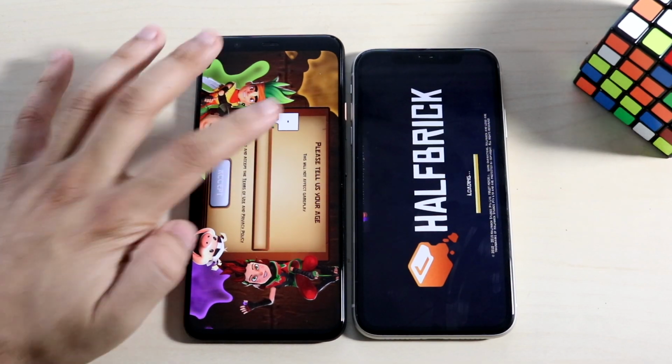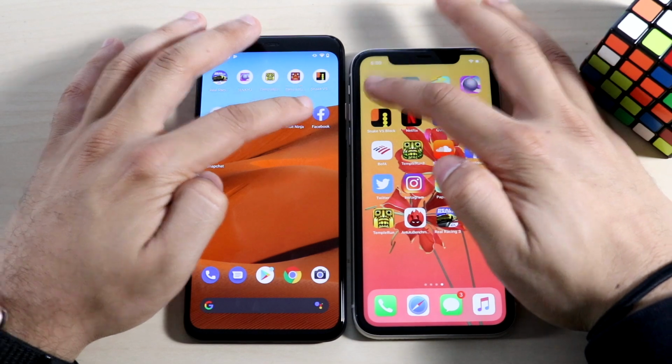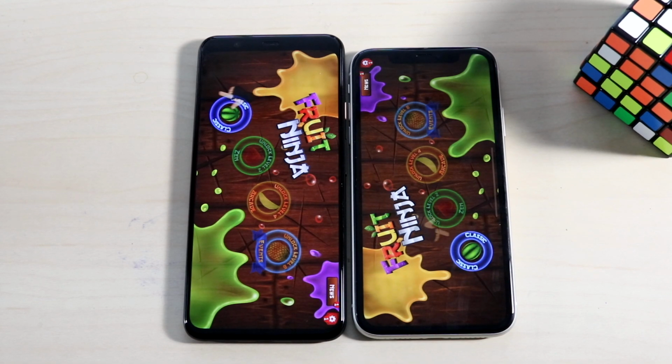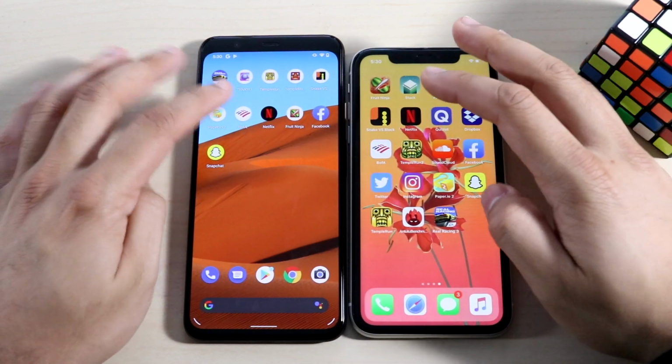And I will have to redo this one because I accepted this one. Okay. Fruit Ninja again, 3, 2, 1. And you can see the iPhone 11 open it up, and then the Google Pixel 4 XL open it up a little bit slower. It's not that big of a deal, but kind of interesting.